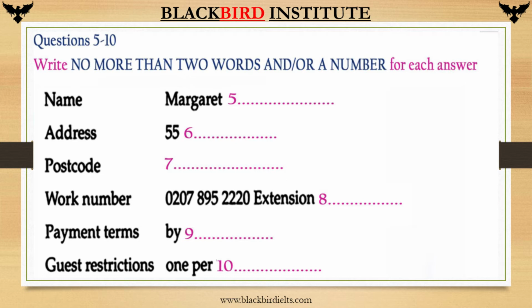I just need to take your name, address and telephone number. First, your name. Margaret Rochester. I take it that's Rochester? Yes, that's it. And the address? It's 55 Stone Avenue. OK. Avenue. And the postcode? Let's see. It's MA7 4PQ. And a daytime telephone number? Can I give you my work number? Yeah, that's fine. It's 0207 895 2220, and the extension is 663. Can I pay by credit card?